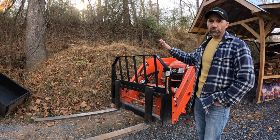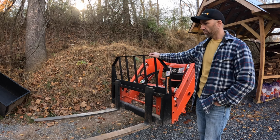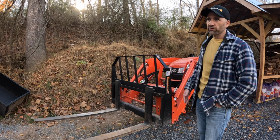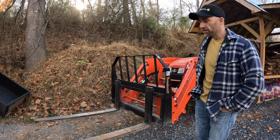If you ever do need to upgrade your pallet forks, they're super easy to sell. There's always plenty of guys out there looking for a good deal on a set of pallet forks. Or you'll just have 2 sets on hand. So that's never bad either.